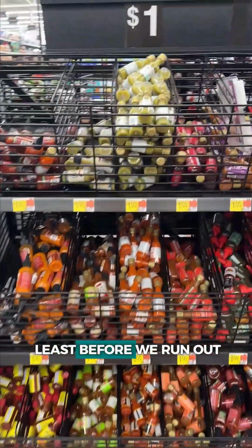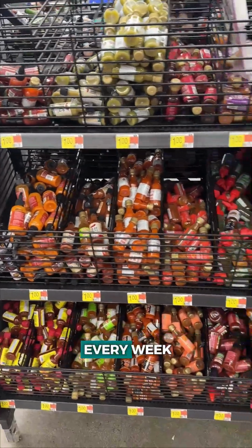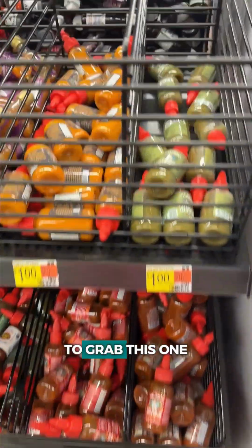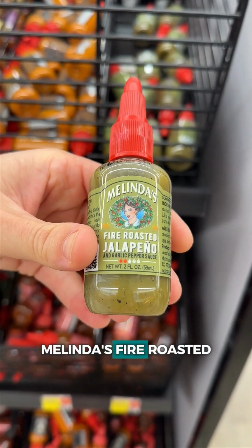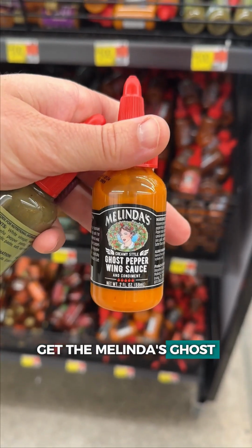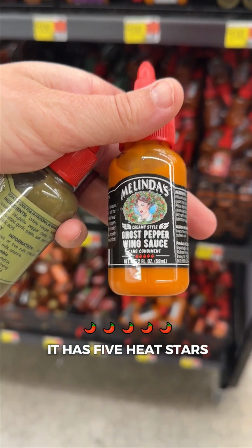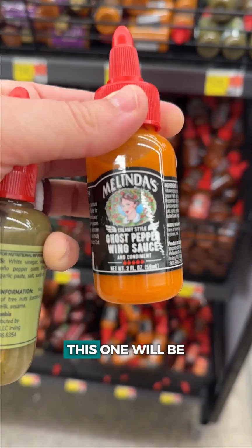Okay, last but not least, before we run out, Walmart has all these dollar sauces I thought would be really fun. Like if you just buy a different sauce every week in your $50 budget weeks, you're gonna have a whole cabinet of them. So I decided to grab this one. It looks really yummy. This is the Melinda's Fire Roasted Jalapeno and Garlic Pepper Sauce. Delicious, all for $1. And then also, because we're doing so many wings this week as well, I'm gonna get the Melinda's Ghost Pepper Wing Sauce, and that one is really spicy. I don't know if you can see that it has 5 heat stars and the jalapeno has 2. So we'll use that on eggs and burgers, and this one will be great with the wings.